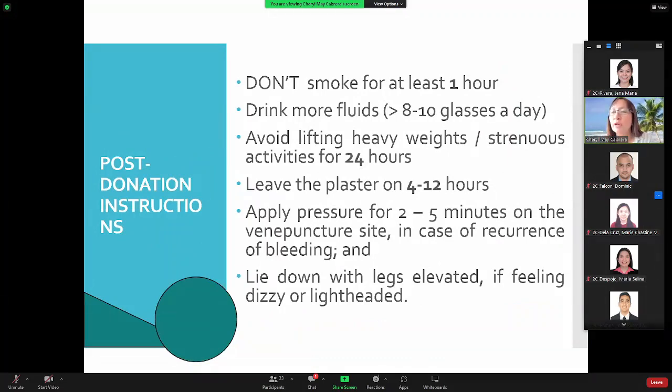For the post-donation instructions, okay, be sure that you tell them not to smoke for at least an hour, to drink more fluids, more than the usual 8 to 10 glasses a day, avoid lifting heavy weights or doing strenuous activities for the next 24 hours, and leave the plaster on for 4 to 12 hours. You also ask the donor to apply pressure for 2 to 5 minutes on the venipuncture site, and in case of recurrence of bleeding, ask the patient to lie down with legs elevated if the donor is feeling dizzy or lightheaded.